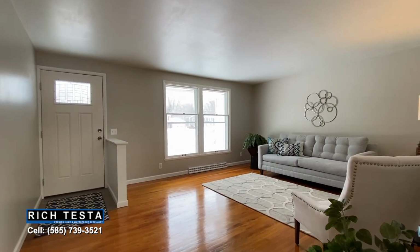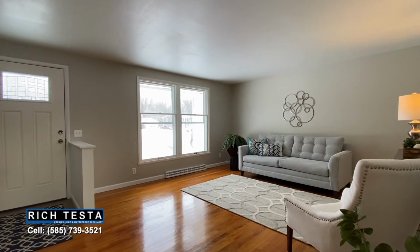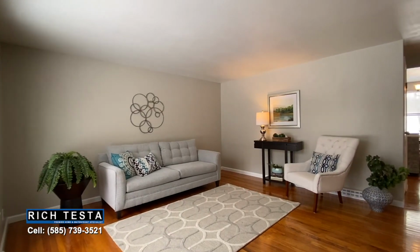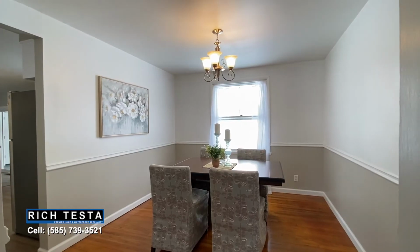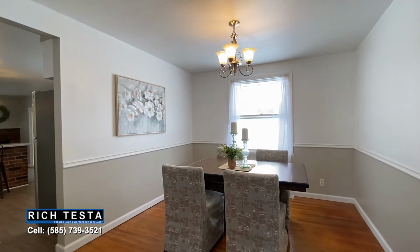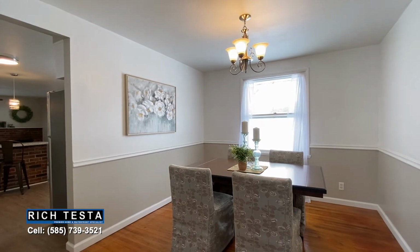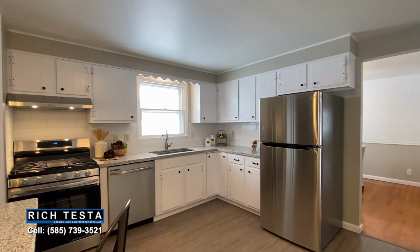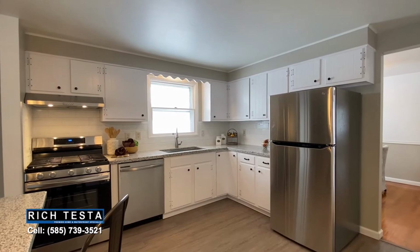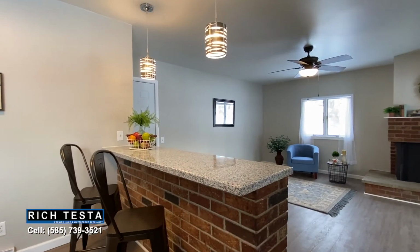Greet your family and friends with this open foyer and living room with great natural light and beautiful hardwood floors, leading to the charming dining room with a chair rail. These are tremendous updates with a white and bright granite kitchen, with stainless steel appliances, an extra large one basin sink, and a breakfast bar with rustic exposed brick.